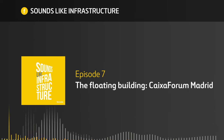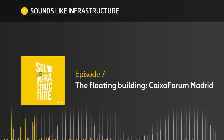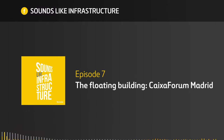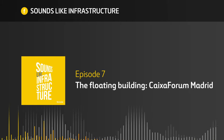Today, the Caixaforum has this big public square in front of it, but that wasn't the case when Ferrovial started working on the project. Like Juan Luis mentioned, they were working between narrow streets in the very center of the Spanish capital. We're talking about streets so narrow, there was barely anywhere to put the on-site offices. They literally had to put them on stilts and have them up in the air.